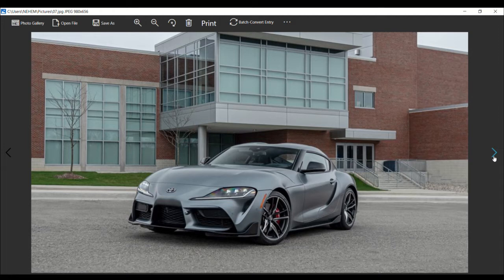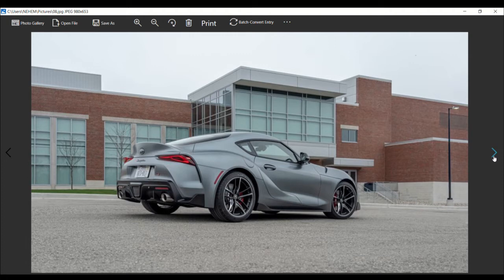Despite its performance potential, the Supra suspension is forgiving enough to drive daily. Its steering is accurate, nicely weighted, and direct, which enhances its fun-to-drive personality. The lower-priced four-cylinder model is new for 2021, but it hasn't been tested yet. But with the Turbo 4 under the hood, its German cousin, the Z4, managed 5 seconds up to 60 miles per hour, so we can anticipate the same thing with this baby.